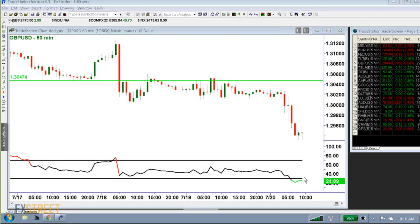But, you know, once this RSI climbs back above 30, you take a look at this formation, whatever is remaining down here, and you're going to go under the low with your stop. How far under the low? It's kind of a judgment call. I'd say 10 to 15 pips under the low.